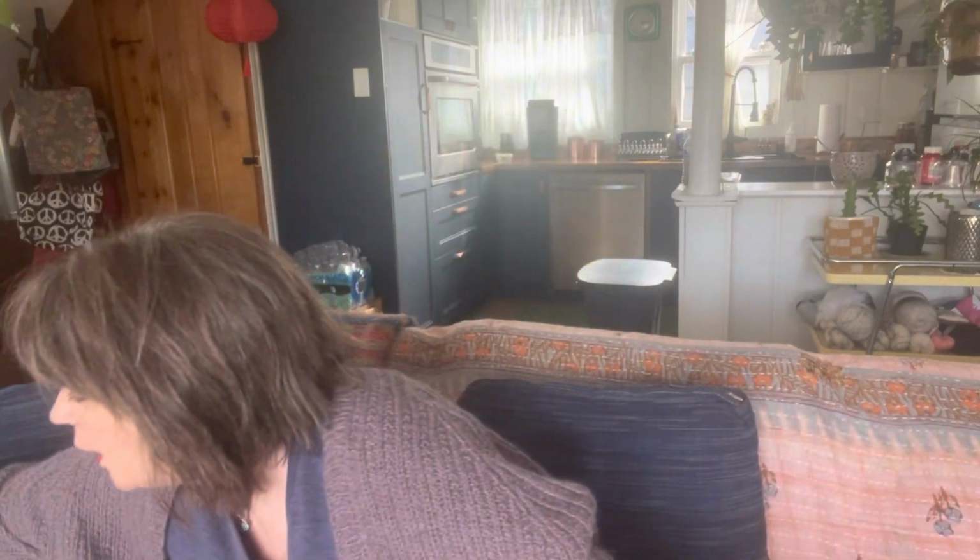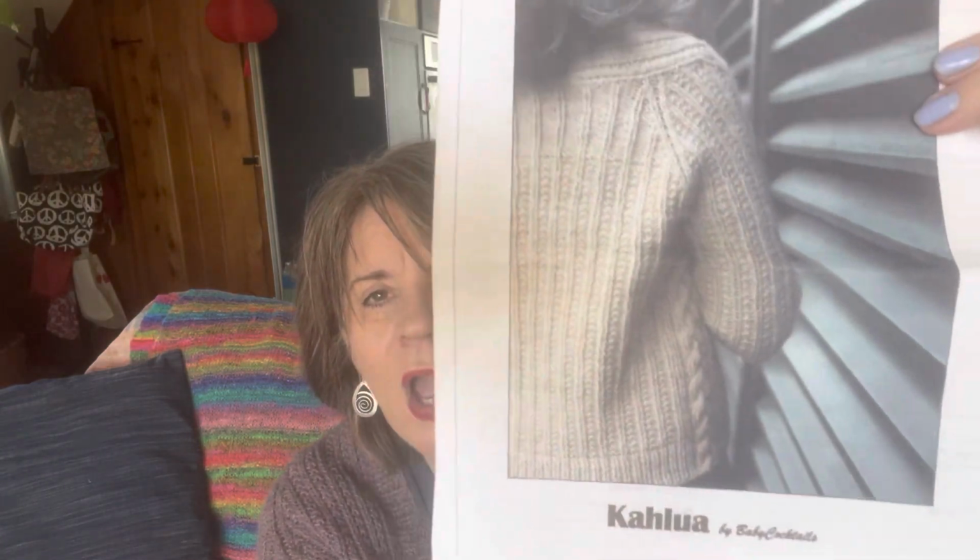So I am wearing the koala sweater. No, not the koala, the Kahlua. I'll show you. I'm going to try and set my coffee down over here so I don't spill it. The Kahlua by Baby Cocktails. Okay. I absolutely love this sweater. And so what we're going to do, we're just going to transition to what is out of my bags. I absolutely love this sweater, the finished product.